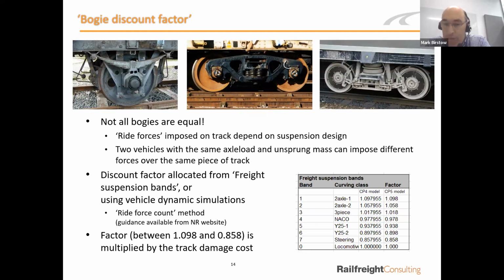The basic Y25 is a band 5 bogie. And the TF25 bogie sits in band 6 because it is deemed to be more track friendly than the Y25. You can see that the Y25 gets a discount factor of 0.938, so 0.938 is multiplied by the vertical VUC number, whereas for a TF25 it's 0.898, so you get an extra small percentage discount, 5% or something, for operating a TF25 bogie.